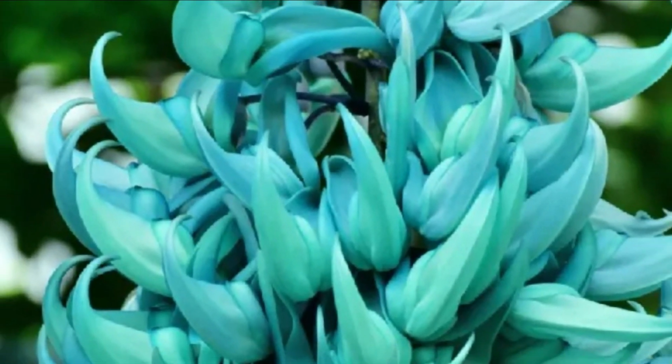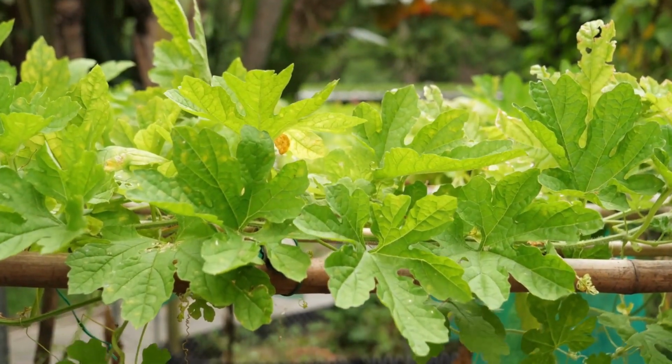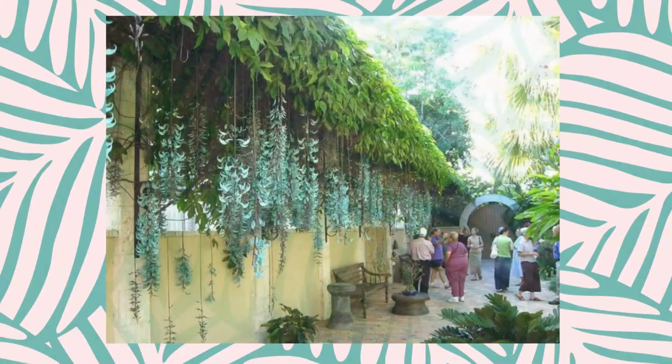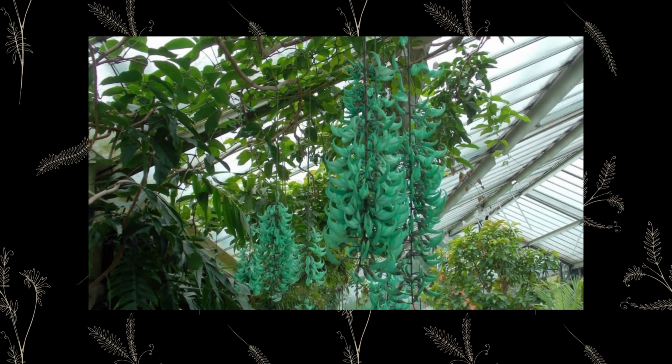Here's some information about the green jade vine in the Philippine rainforest. 1. Habitat. Green jade vine is primarily found in the rainforests of the Philippines, particularly on the islands of Luzon, Leyte, and Mindanao. It thrives in the moist, tropical climate of the region.